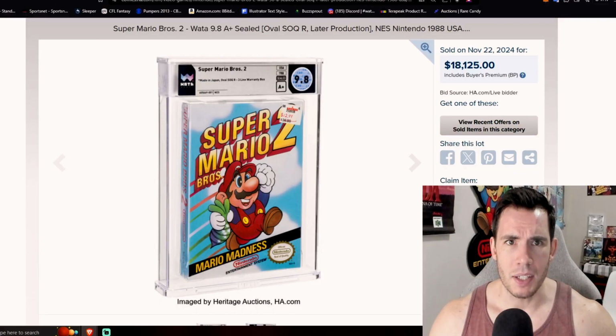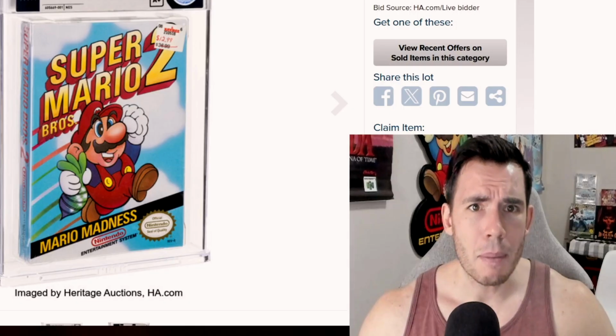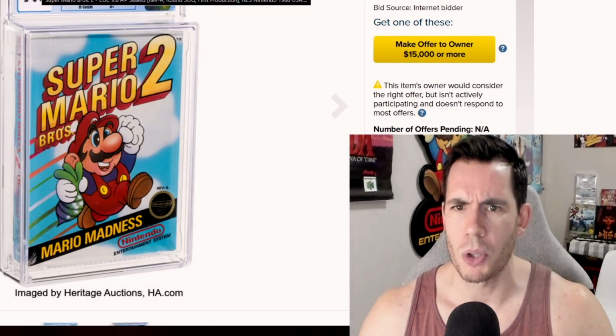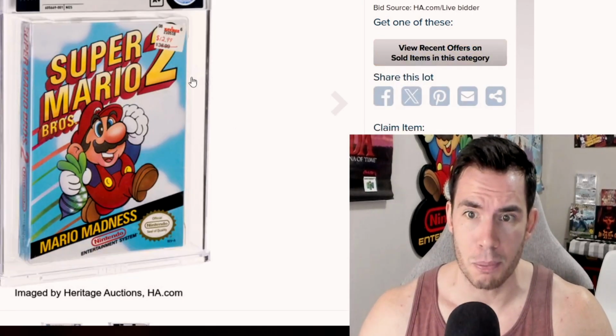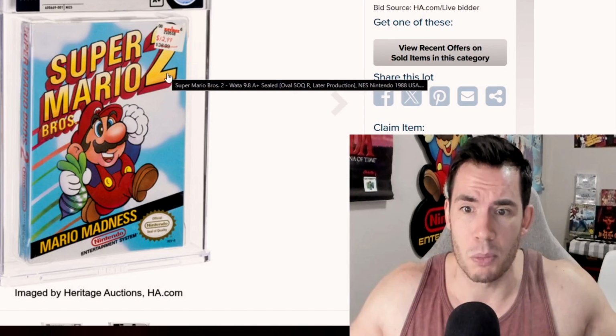Obviously 9.8 condition versus 9.6, WATA Games versus CGC, but a $6,000 price gap. I myself do feel like the first edition, first print game, even in slightly worse condition, should outsell the later print game, but clearly the bidders felt otherwise, and those are the people actually willing to pay almost $20,000 for the game.